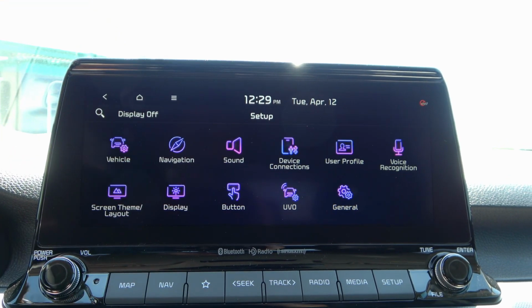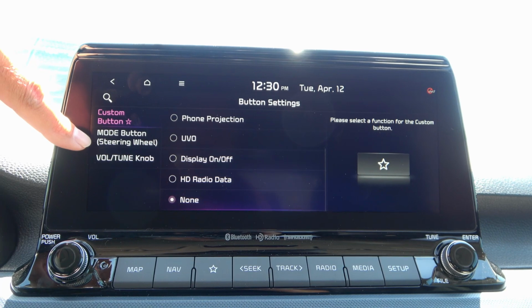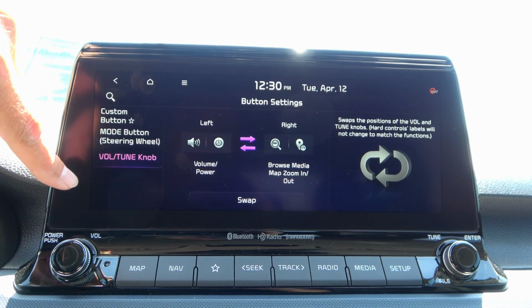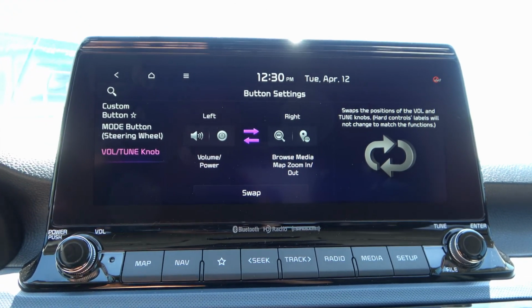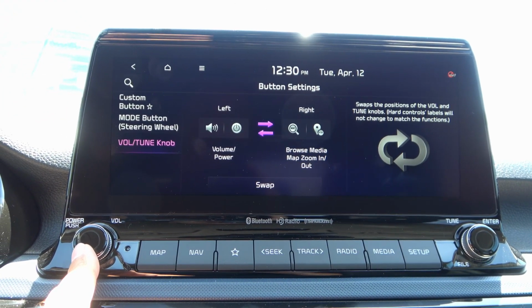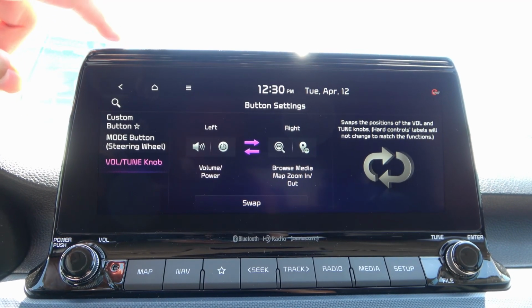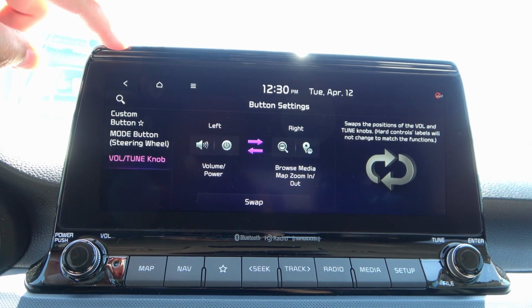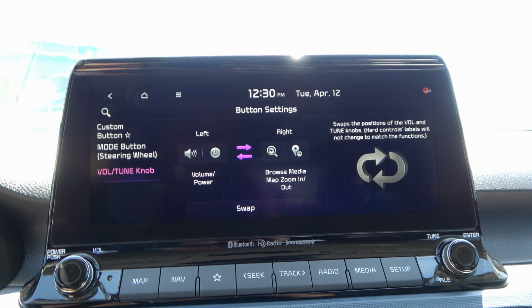Now these are the buttons that you can set up as favorites. So you have the custom button, mode button on the steering wheel, and then the volume tune knob. You can switch between these two knobs if you want this to be the tune and enter and this to be a volume. Again, the only reason I can think of is for the market that these vehicles are being offered with the right-hand drive or right-hand steering wheel.